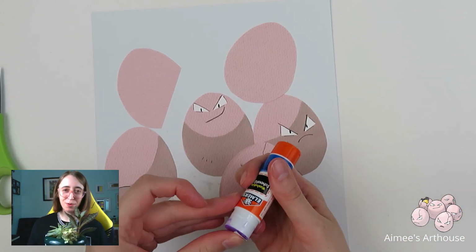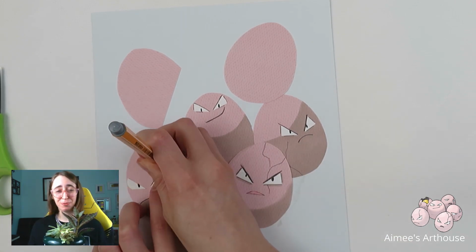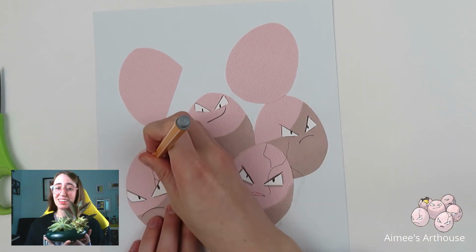At this point, I am about halfway done with Exeggcute. I gotta put all the faces on, and of course there's the one in the back with the open yolk, the poor baby. This is my succulent thing.